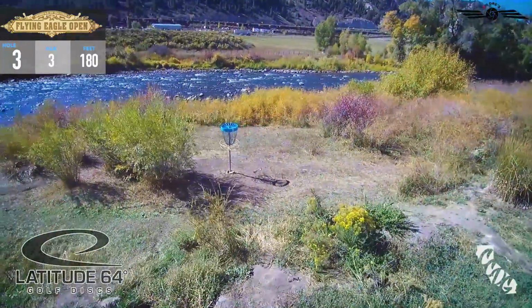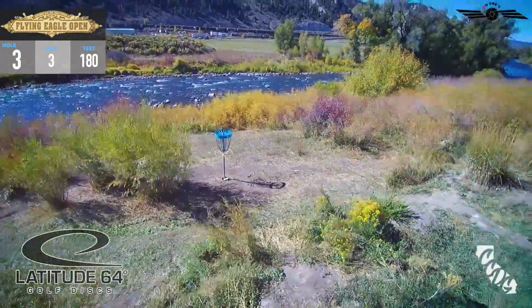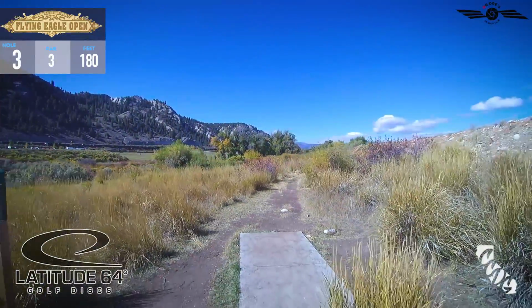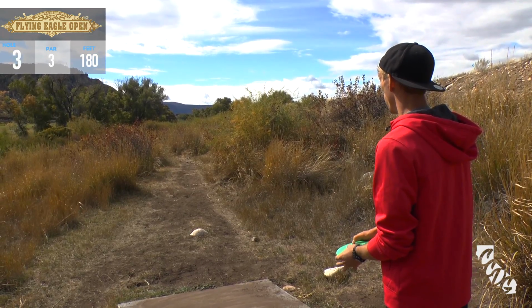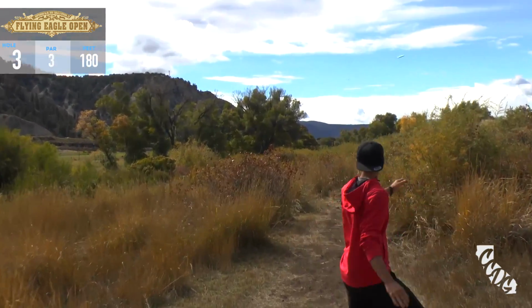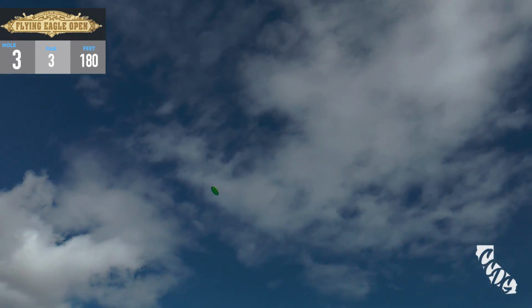Alright, hole 3, probably one of the shortest holes on the course, but we've got a slightly elevated basket and a green that slopes hard right to left down towards the river. So another one where if you're throwing that hyzer and it skips out on you, you might see it track downhill enough to make it a tough putt coming back. I like JC's thumber on this one. If he can throw it that short, it is.